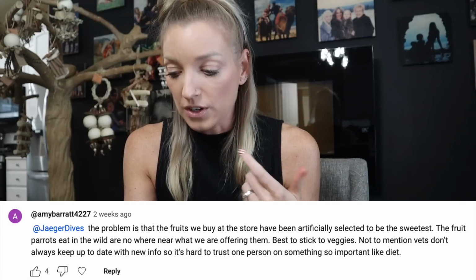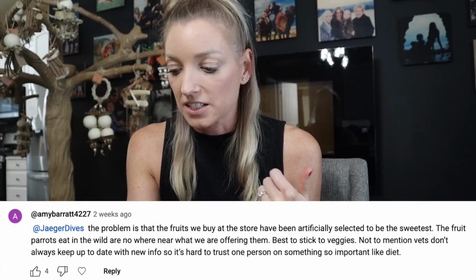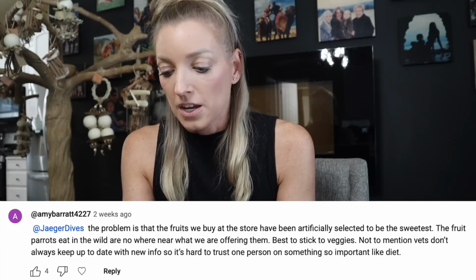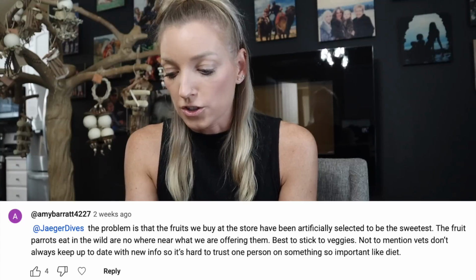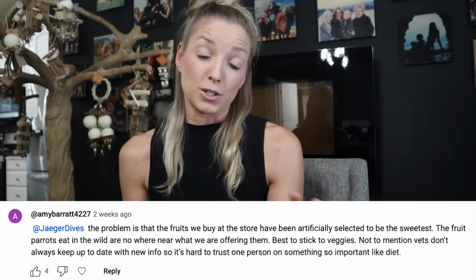So then somebody else wrote and said, the problem is that the fruits we buy at the store have been artificially selected to be the sweetest. The fruit parrots eat in the wild are nowhere near what we are offering them. So best to stick to veggies. Not to mention vets don't always keep up to date with new info, so it's hard to trust one person on something so important like diet. And Amy, I feel you. So Amy left that comment.